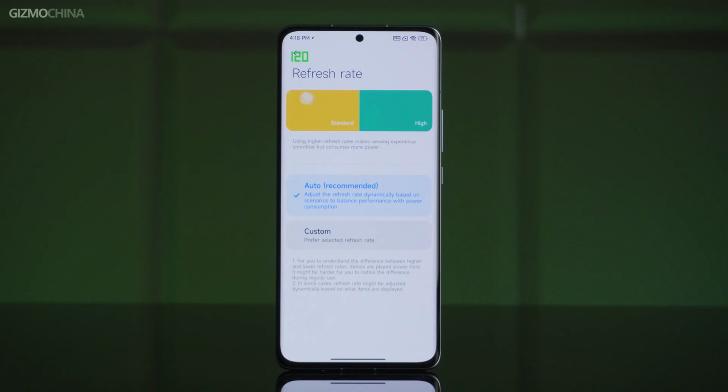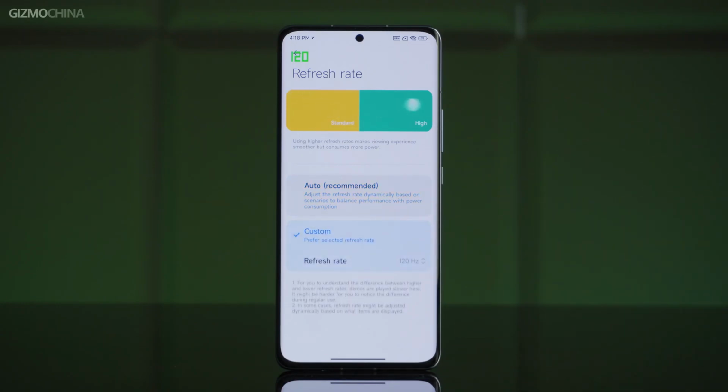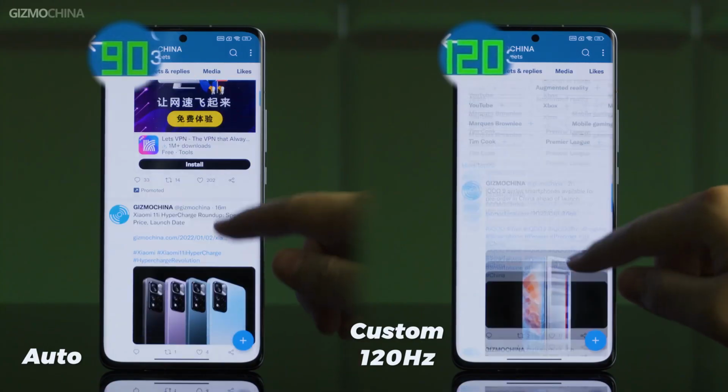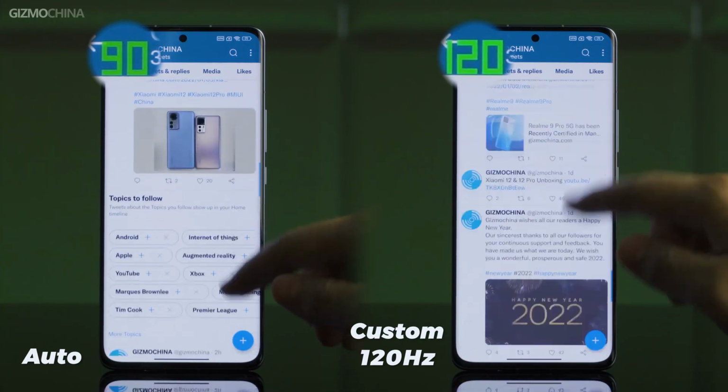I suggest you go to the settings to change the auto refresh rate to custom 120Hz, because some app systems will lock in 90Hz or 60Hz, such as Twitter. Open the custom 120Hz to achieve the highest refresh rate, and the screen still drops to 10Hz when it stops. You may be confused why the first generation LTPO like Oppo Find X3 did not feel much power saving. Because the first generation, no matter what you are doing, can only use 60Hz and 120Hz, 2 gears. And the second generation has 6 gears.